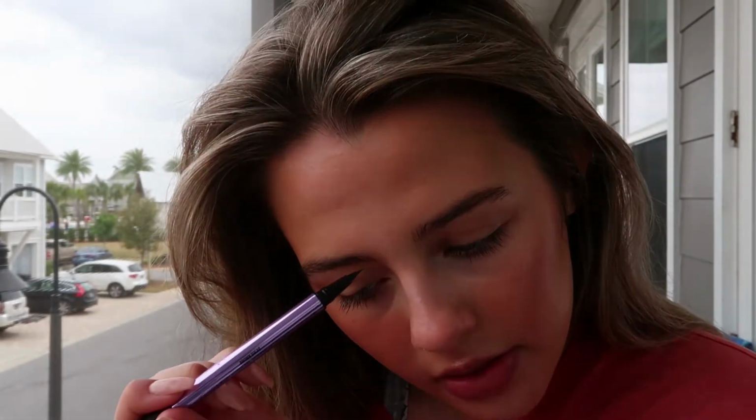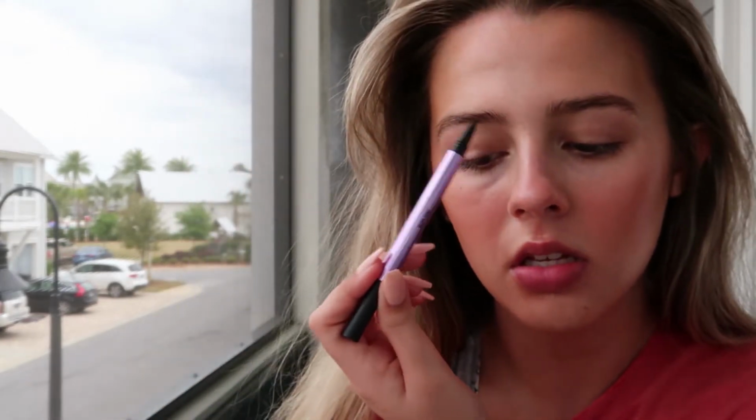I kind of want another one of these in a darker shade because I feel like the felt tip doesn't give enough impact for my personal taste. But I mean, to each their own.